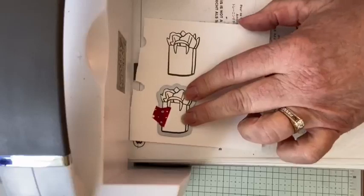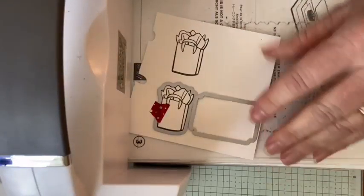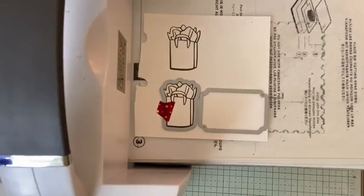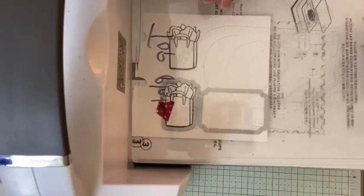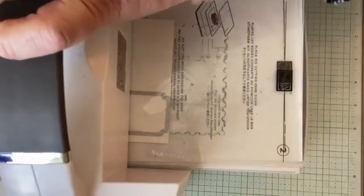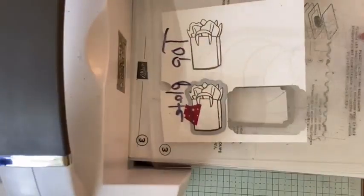Now, I like to just turn it a little bit because otherwise it seems to be a little difficult going through like that. And then I'm also going to take my Unbounded Love die that I'm going to be using for, whoops, my sentiment, and put that on there. And let's push that through. I want to show you something about that die, because we're going to have to do this again for both of these.